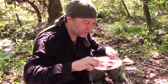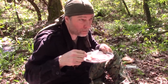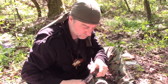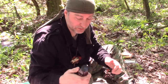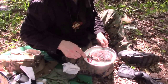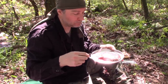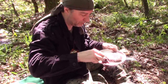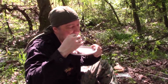Let me try a little nibble here without the prickly pear. Man, that has got such a unique flavor. Without the syrup, but with the syrup, that syrup is really good. You're gonna love this, Nick. You are going to love this. We will be ordering some more of this. Thank you, Chris. Thanks, Chris.